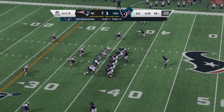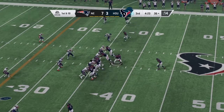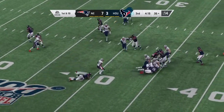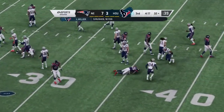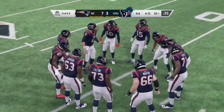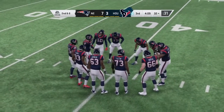Still in search of their first touchdown of the game, but they're on the move. 1st and 10. Lamar Miller. And down right around the 32-yard line, 4 yards on the pickup. I have to think a major focus of the halftime meetings had to be figuring out how to create space for the running game to get operating.